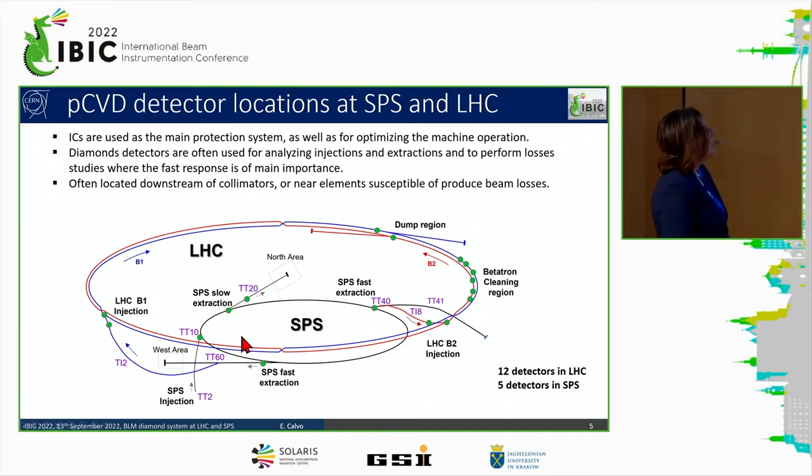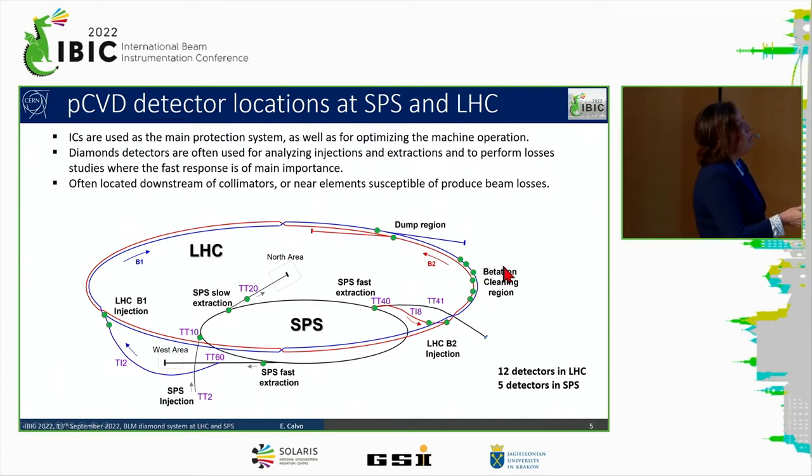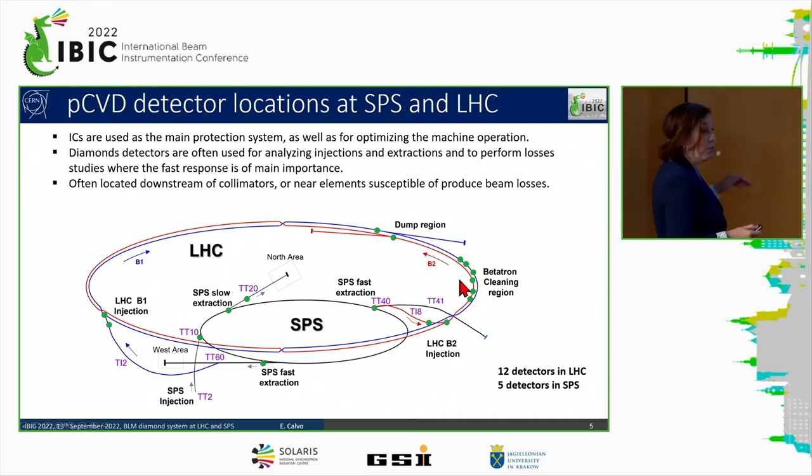Here in the SPS, we have one detector in the injection to SPS, and two in the slow extraction line to our experimental facility. Then we have two transfer lines from SPS to LHC, one transfer line that injects beam one, and another that injects beam two. Again, we have one detector in the extraction region of the SPS and two in the beam one injection, and similarly for the other side. In addition to that, we have one per beam on the dump extraction lines, and three per beam in the betatron cleaning region. Those, in fact, are the ones that are attracting most of the attention of our users, because they see losses during the full beam cycle, and then they can do very interesting studies with them.